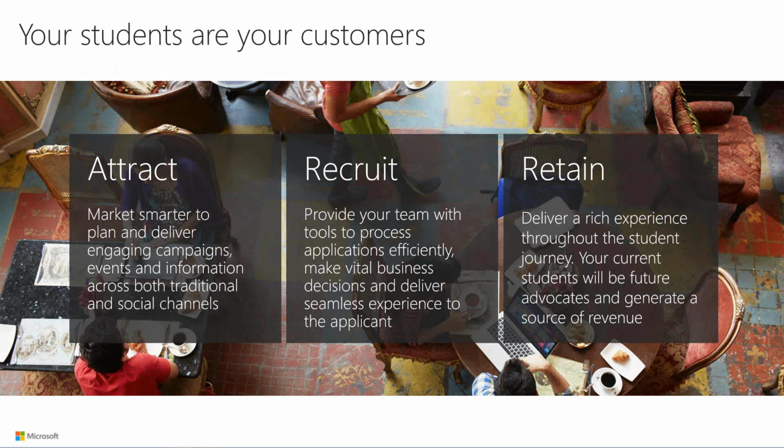So the ability to attract those students to your university, to recruit them as an applicant, and then have them accept an offer while making sure they stay at the institution once they've joined, becomes an incredibly important area where we're seeing lots of customers start to invest and explore how they can do that more effectively and start to compete for those students in different ways.